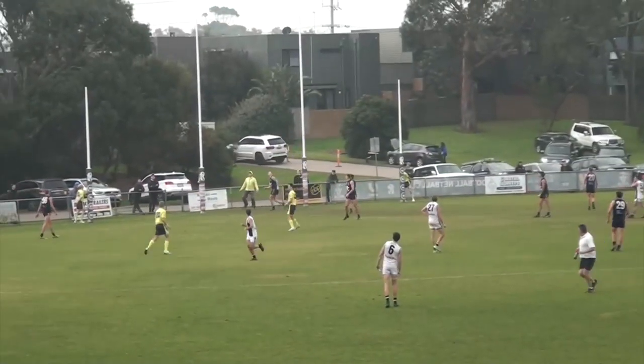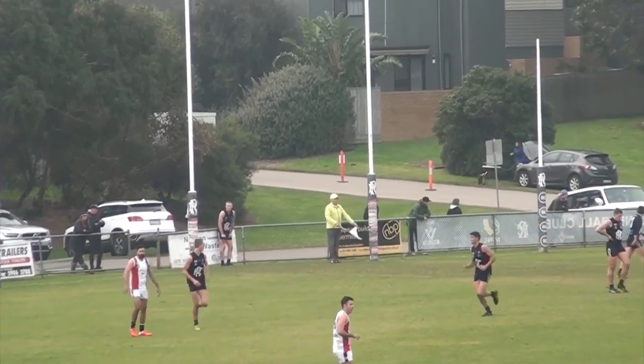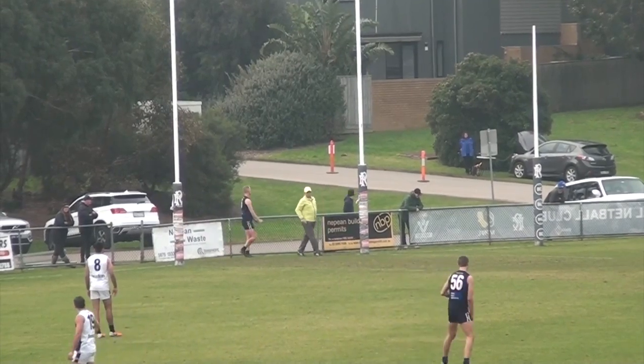Verley's descent runs around and just misses to the left-hand side. Opened up the angle, another behind. So they've kicked 2-5 this quarter, the Sharks. 8-7-55, a 29-point lead over Rosebud, 4-2-26.